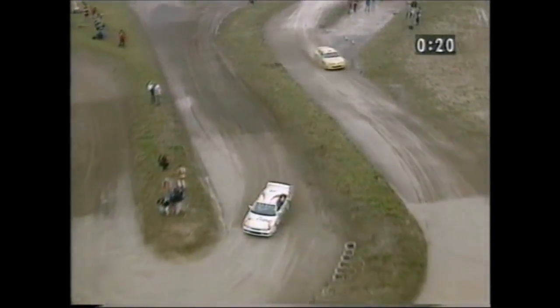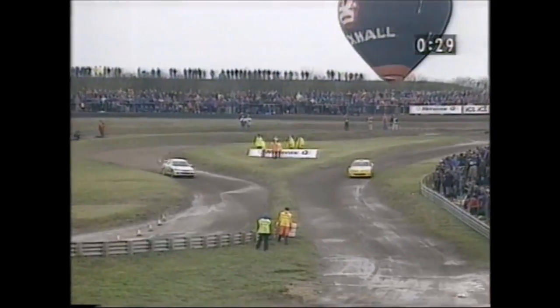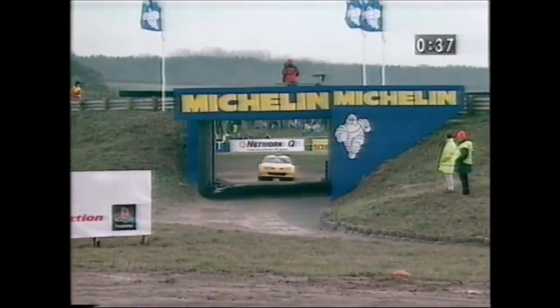Martin Rowe knows what he's going to be doing next year. We mentioned earlier on that Robbie Head is losing his drive to Renault next year in '98. This is the man who's taking over from him. Martin Rowe is going to be driving for Renault in '98.